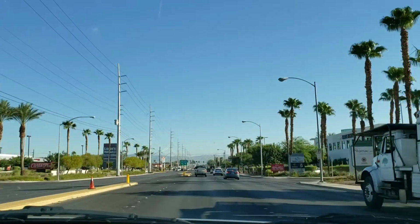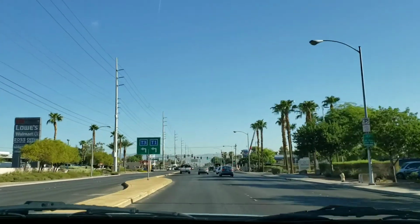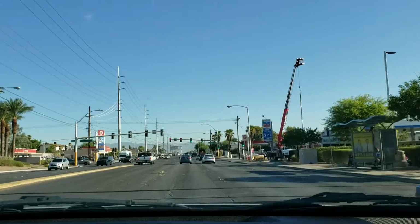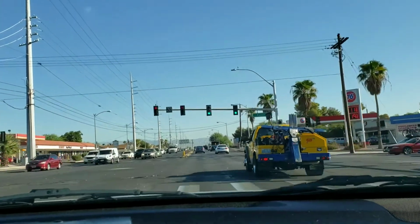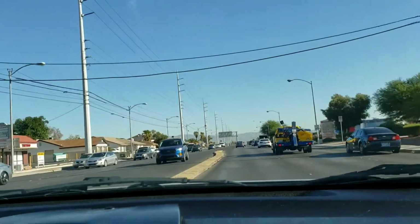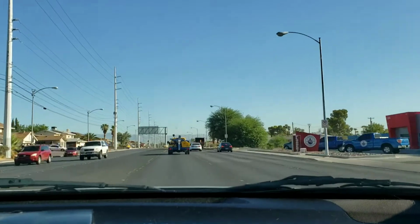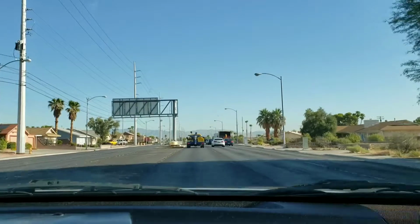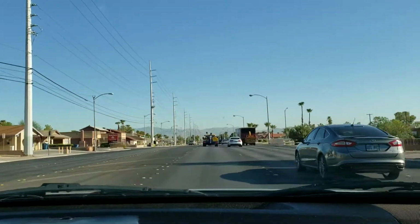See some airport signs here. People honking at people for no reason. To see how it looks a little different now. I believe we're now in Vegas. I think this is what's considered Paradise. Yeah, this is Paradise. I think this is that area. But it's definitely a little older looking. I've seen more homeless people as we get closer to the Vegas area.